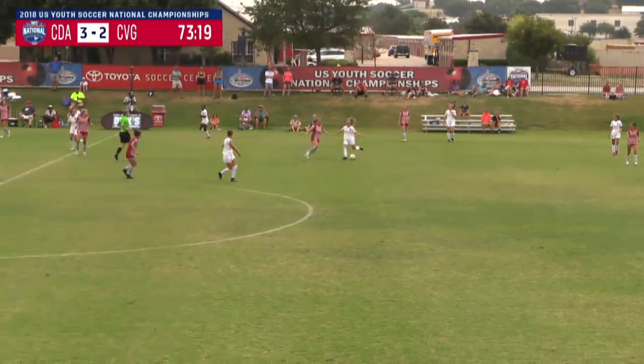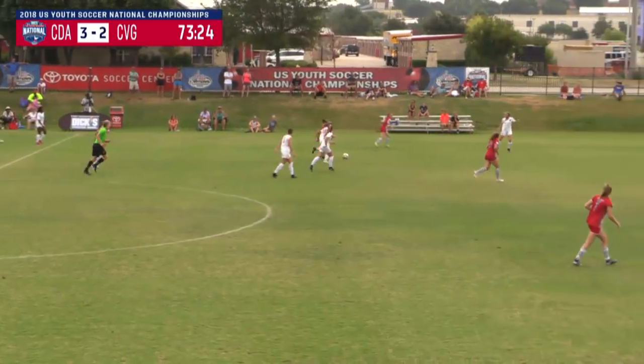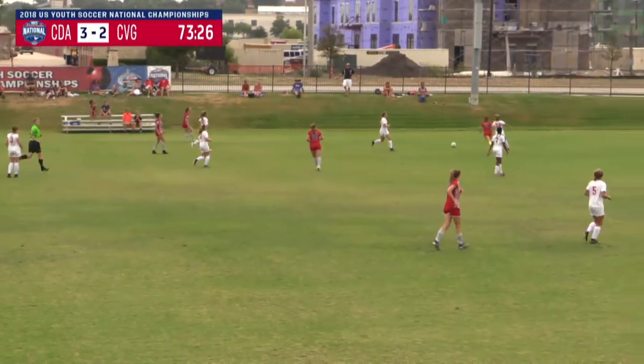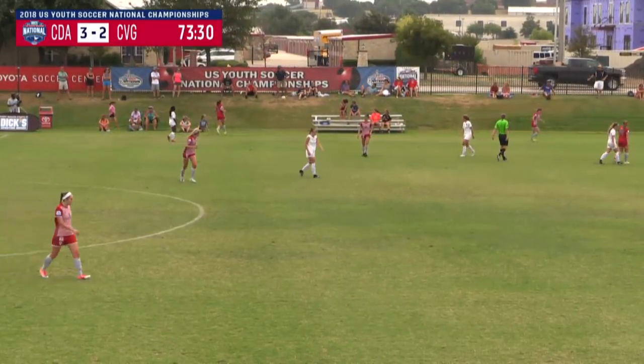Becky Dean on the ball. Inside for Labs, but Labs dispossessed by Hudson. That one will be hooked out of play. Emily Clark off her right boot.